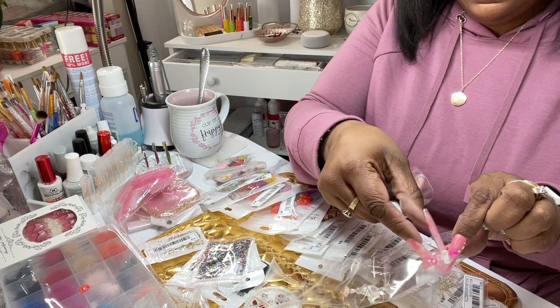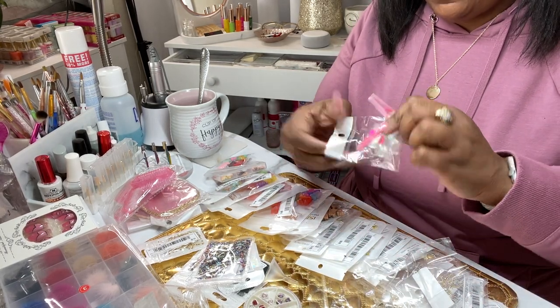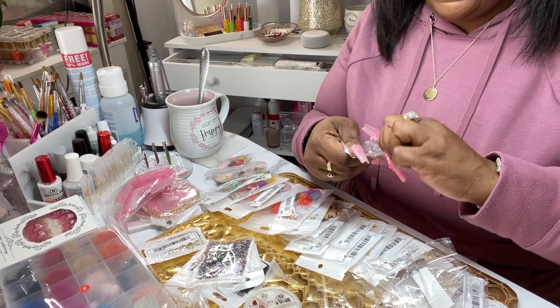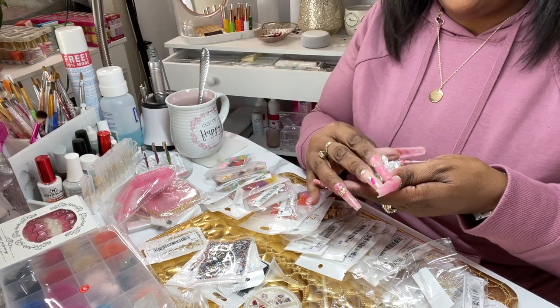Let me show you. I order too much stuff. I be trying to tell y'all how much stuff costs, but I order too much stuff in this haul. And I cannot remember the prices of all of this stuff because everything was a different price.